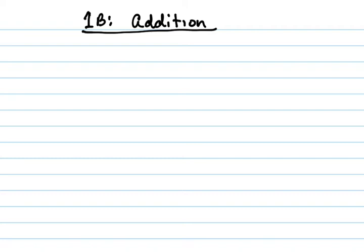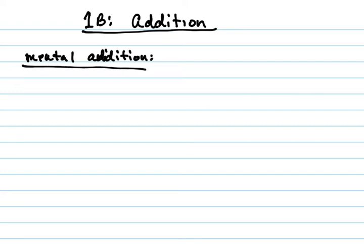So what we're going to do first is look at a little mental arithmetic, or mental addition. Mental means we're going to do it in our head. We're going to do it without using paper and without using a calculator. Okay? And not every number really lends itself to this, but many times you're going to see patterns for things that do.